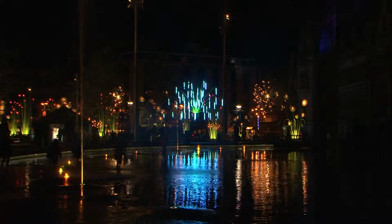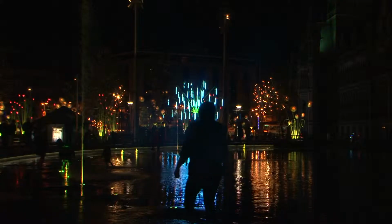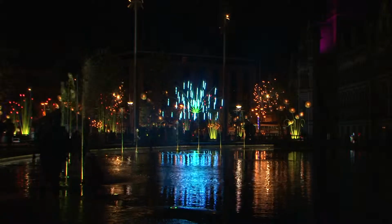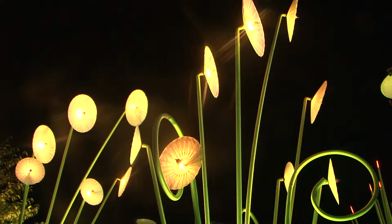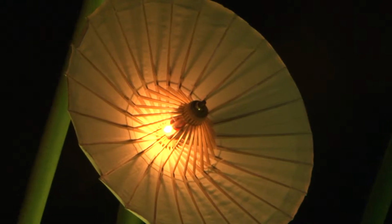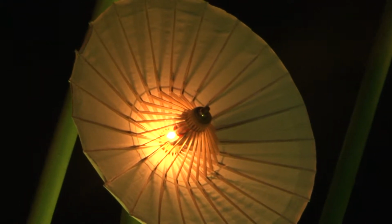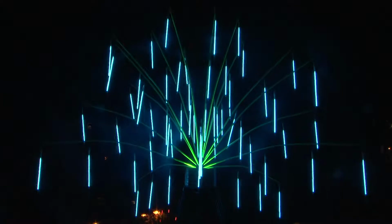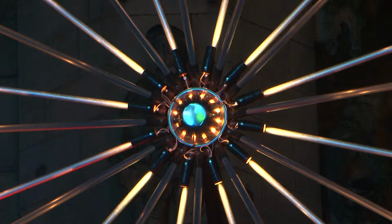My inspiration came from natural things, so this one is like a big flower, a big lighting flower. And you have other ones, these big ones, like a pissenlit. You have some heirlooms, they're just big ones too.